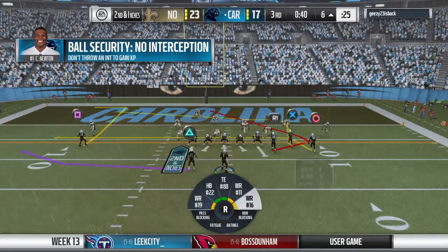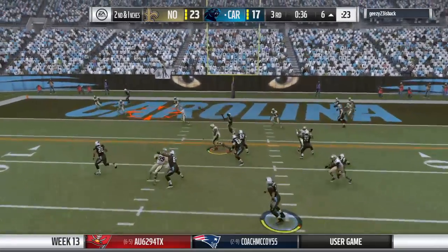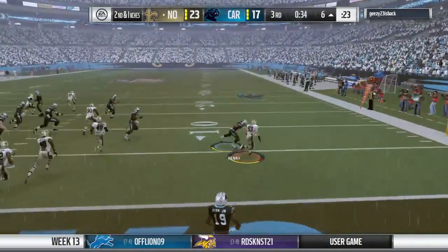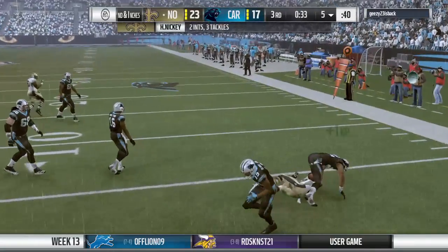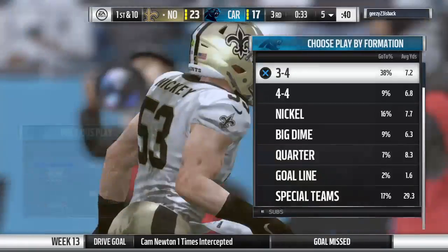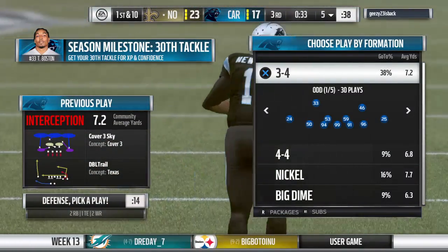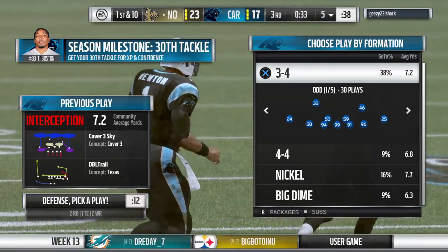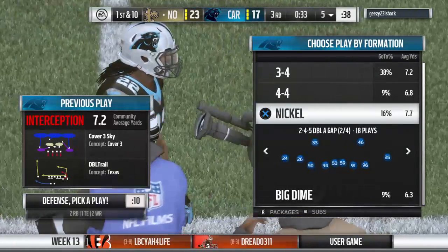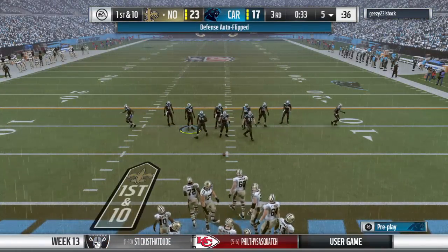And they're definitely showing blitz here. Throwing again is Newton. And look at this. Cam Newton intercepted a third time. A great read, and it's picked off. And they'll have the football, but deep in their own territory as he's brought down at the 5. Very tough spot here for the offense to start.